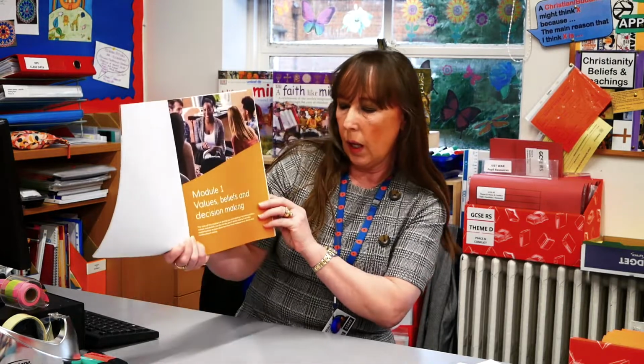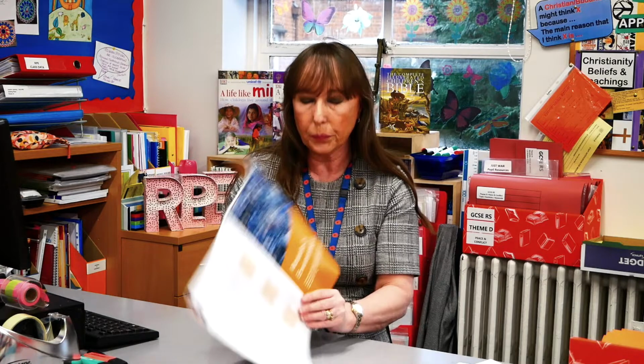The actual 6 modules are quite nice, and they really are not necessarily just about religion, but they are about your community and your environment, what's going on, and why certain things are important to people. So we do values, beliefs and decision making, which is how people make the choices that they do in life, where they get their ideas from.